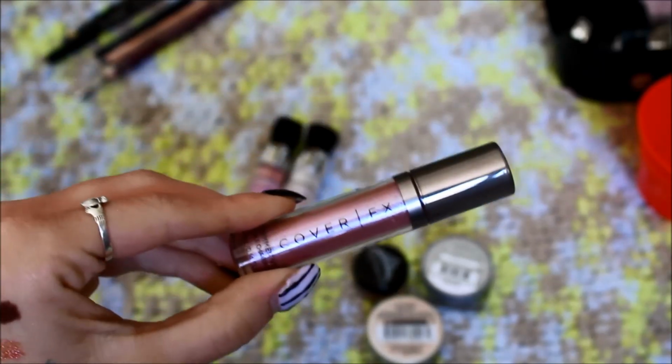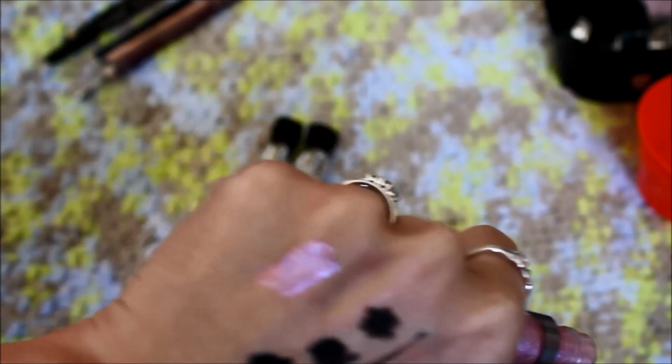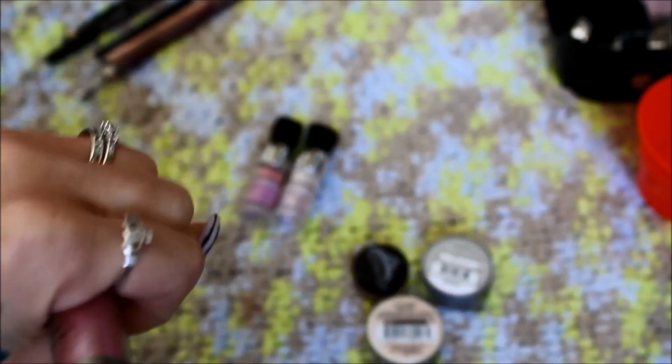This is the Cover FX Shimmer Veil in Amethyst. I really love this liquid shadow. I will swatch it maybe over here. It's like an iridescent purple shade. I don't have anything else like it.